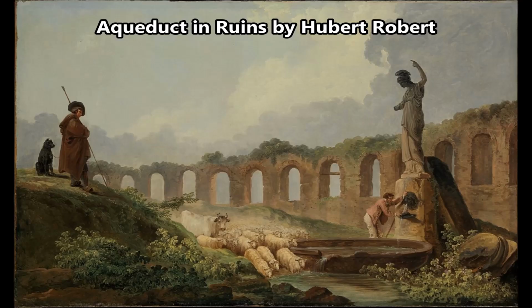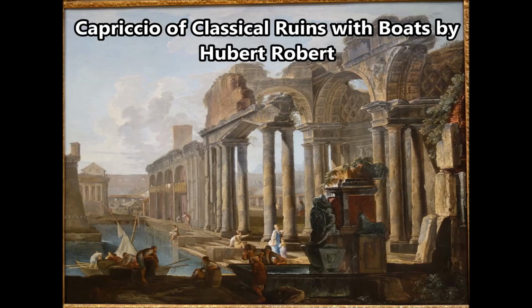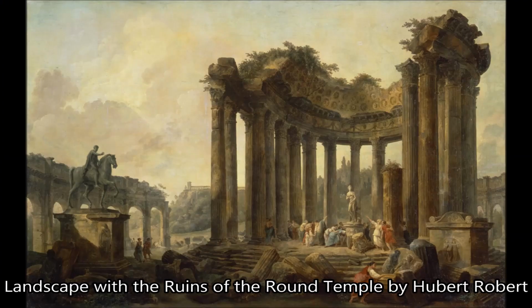As a young man, Robert had lived for 11 years in Rome, and he used the ancient ruins he had seen in Italy as inspiration for his paintings. This particular temple was inspired by the Temple of Vesta in Tivoli and the Temple of Jupiter Serapis near Naples.